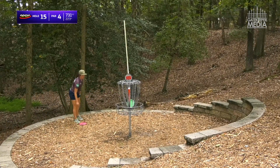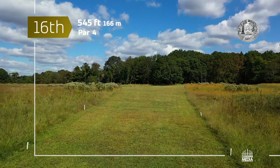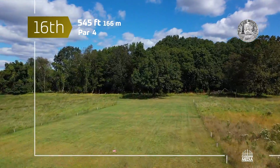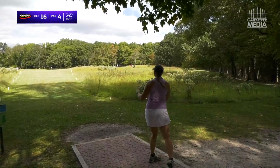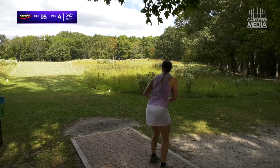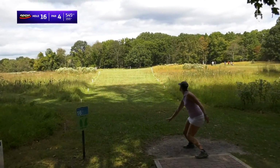We've got Lisa finishing in here for her bogey, and she is now down to -1. So 16 is a 545-foot par 4 with OB stakes down the left and right side, and you can see in the video it circles all the way around behind the basket. And there is usually a little bit of a tailwind out here, and you can see the trees moving above Sarah's head as she's throwing, and that's against the tree line. I guarantee you the wind's blowing more out in the middle of that field.